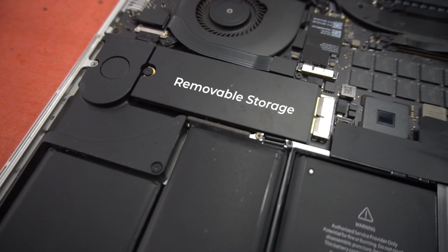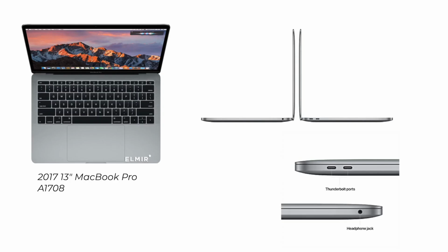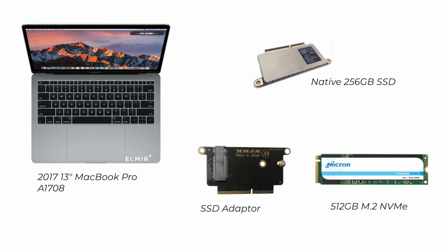It had the ports, high resolution screen, dual graphics, and the drive could be swapped. You could actually take out the SSD in there and put in a larger drive. Some of the laptops from 2016, 2017, you could change out the drives. The A1708 models, I was able to change out the drive and put in a higher capacity drive. So I had a 256 native Apple drive in there and swapped it out, put in a 512 NVMe drive in there with an adapter.